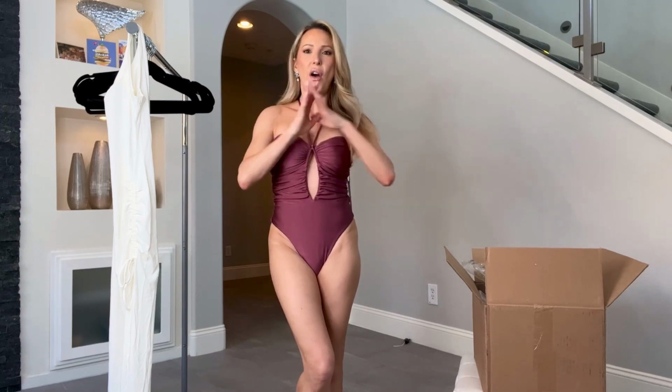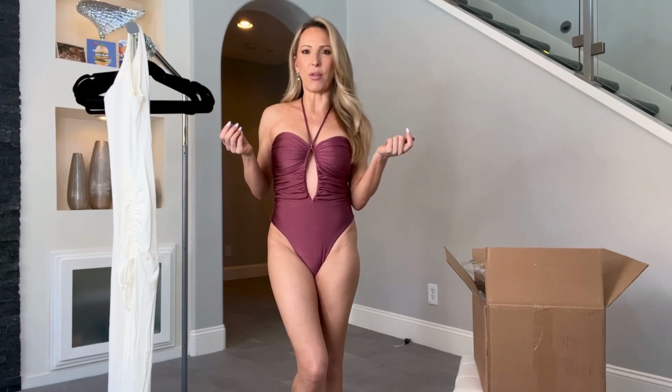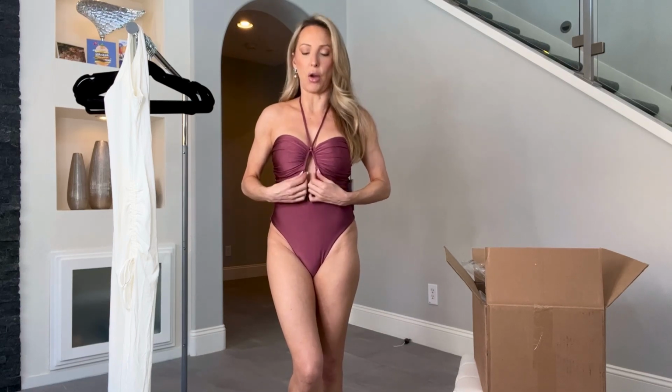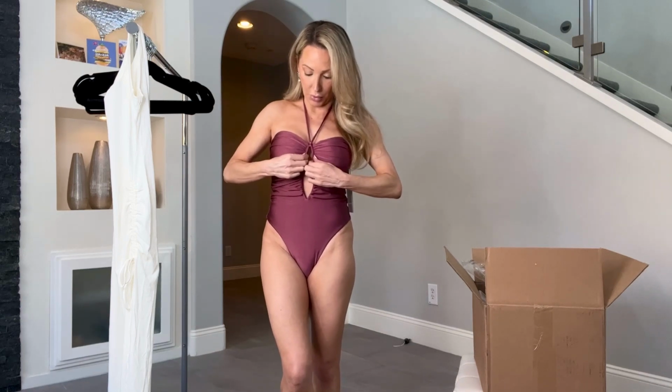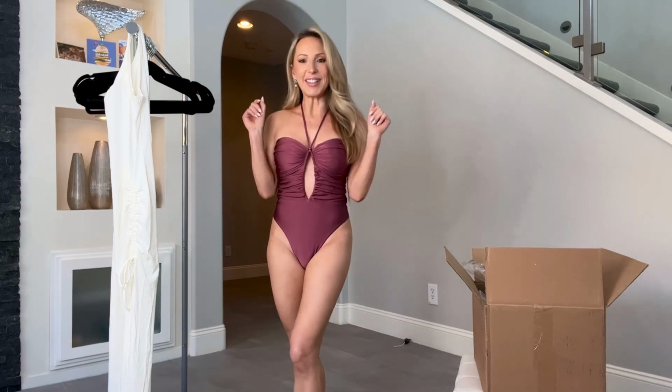I think it's a lot more flattering than the lower cut styles, because especially one-piece swimsuits can get a bit matronly and a bit frumpy, so I do try and look for the sexiest styles. Like I love the cutout on this as well, and it has boning in there in the V shape to keep the support and the shape there. So yeah, this is definitely a keeper.